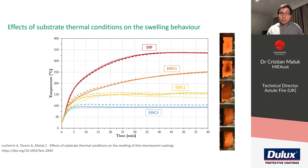This work was done again within the scope of Andrea Luberini's studies. We were able to quite clearly demonstrate that when the conditions behind the samples were adiabatic, the swelling is the one that you see on the red line. And as we turned on the heat sink capacity of the sample holder, we saw a change in how the paint swelled and essentially how the whole system performed.